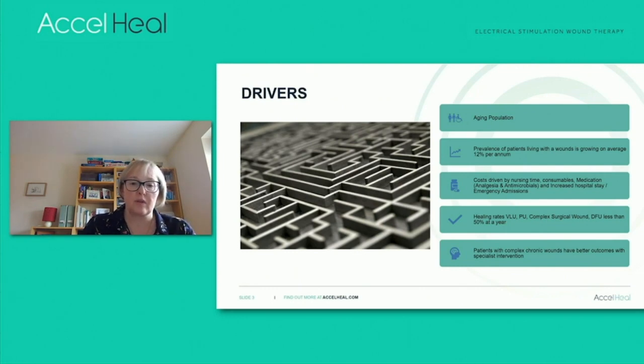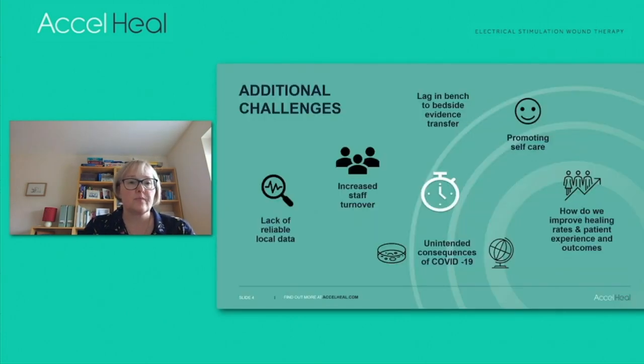we've discussed previously. We also know that patients with complex chronic wounds have better outcomes when they access specialist care. However, access to specialist care is not always easy, nor is it always prompted at the most appropriate time for our patients, and that leads to additional complications and additional days with that wound. We do have additional challenges.